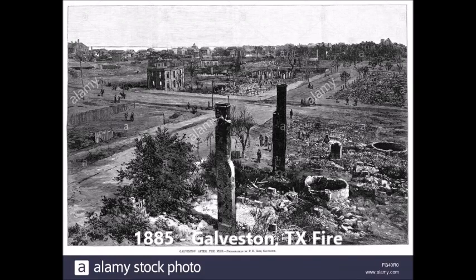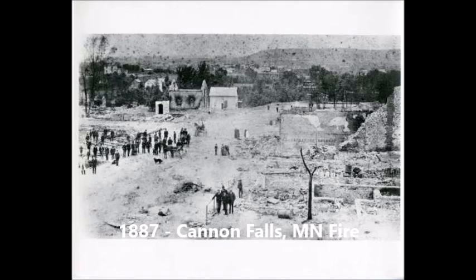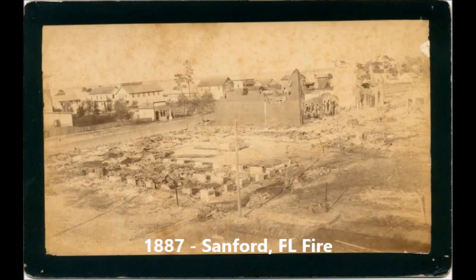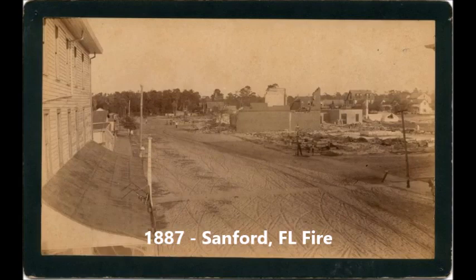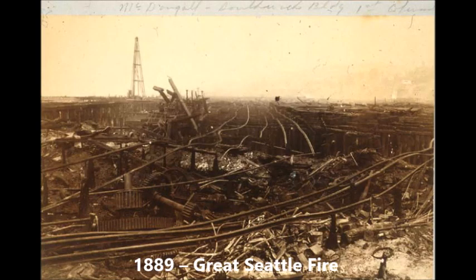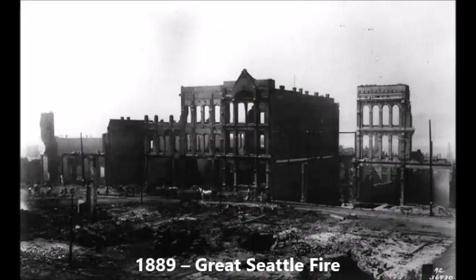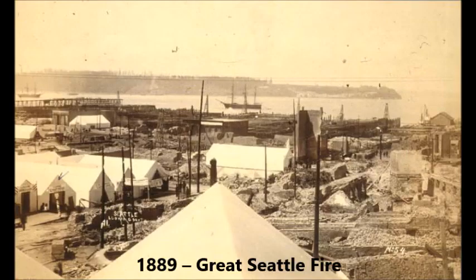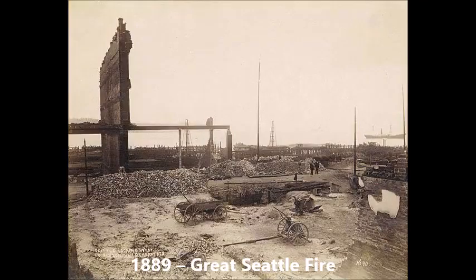And then 1877, we have the Cannon Falls, Minnesota fire. Then the same year, we have Sanford, Florida. And then 1889, we have the Great Seattle Fire, the Great Spokane Fire, the Great Ellensburg Fire, the Great Bakersfield Fire, and then the first Great Fire of Lynn, Massachusetts. So in 1889, they were busy. I guess they were getting anxious and had to really work harder to get rid of a lot of evidence. All these places just magically burned to the ground. So look at the destruction in all of these places in 1889.